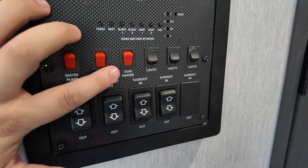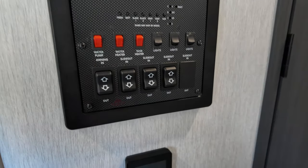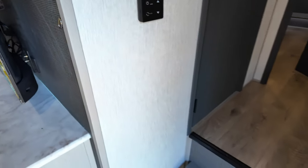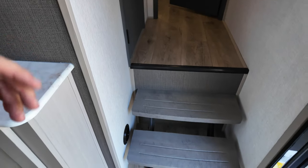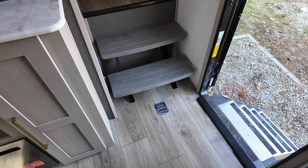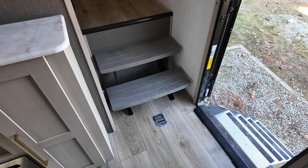But those are going to be nice for extending your camping, whether it's earlier in the season or later in the season. 60K on-demand Suburban hot water heater too, which is nice. Definitely above average water heater that a lot of people are starting to go with because it just works better. Runs anytime you got propane, you got instant heat like that.